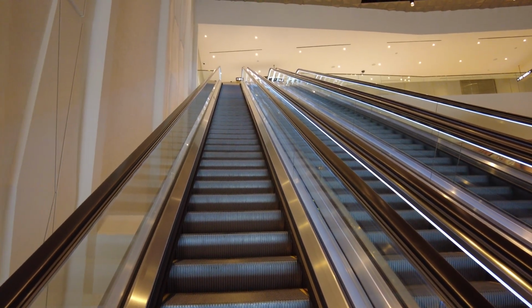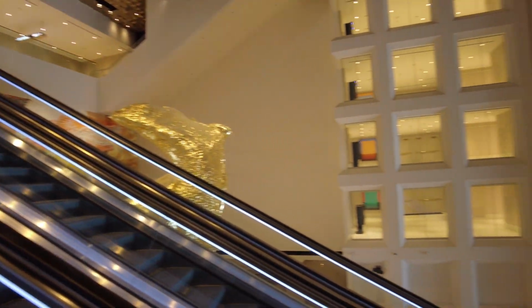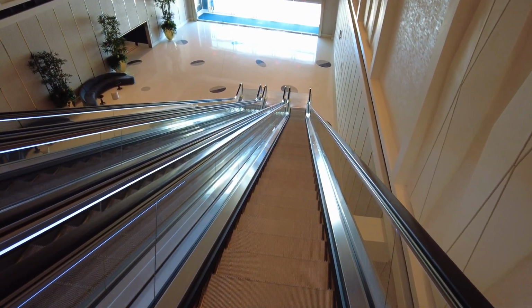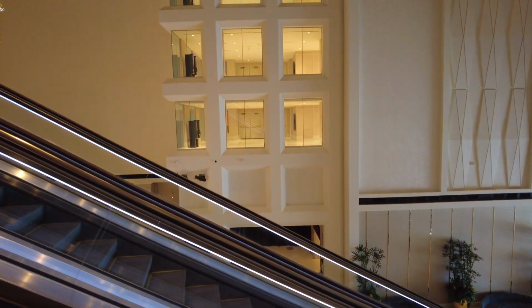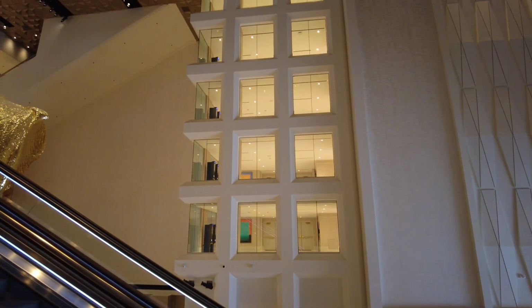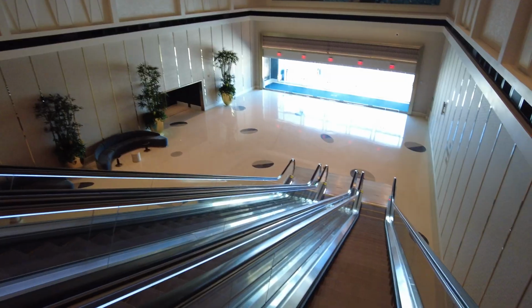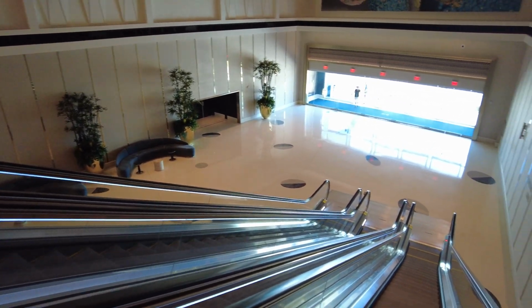So crazy. I love it. So yeah, there's at least 1, 2, 3, 4, 5 floors of windows that we can see that it went up past, and then there's 6 and 7. So it's at least 7 floors, and the bottom floor is bigger than the other floors.